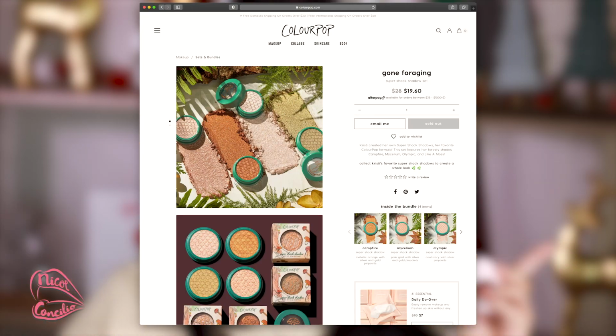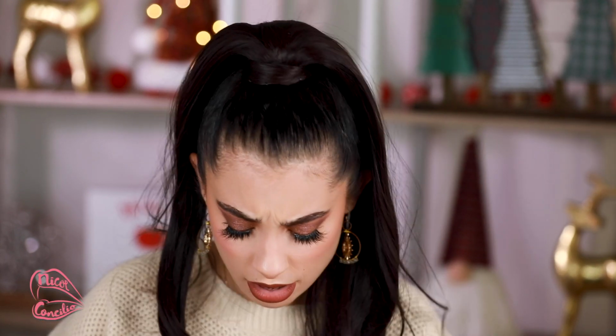So I also wanted to include ColourPop is doing an amazing sale on a Super Shock bundle. I'll have the picture pop up right here for you guys. I took it out of the packaging before I could show y'all, and there's a bunch of Super Shock shadows in it. Super Shock shadows are what made me fall in love with ColourPop to begin with, so definitely take advantage of that. I think it's like maybe 10 Super Shocks for like $30 or something around that.